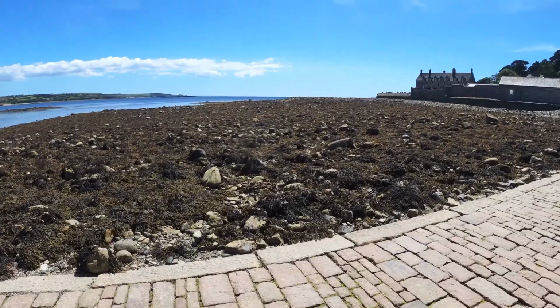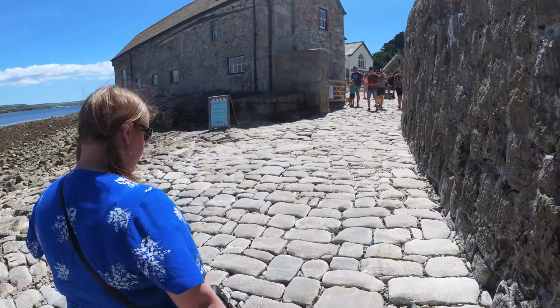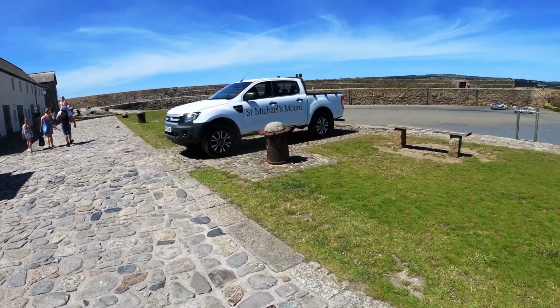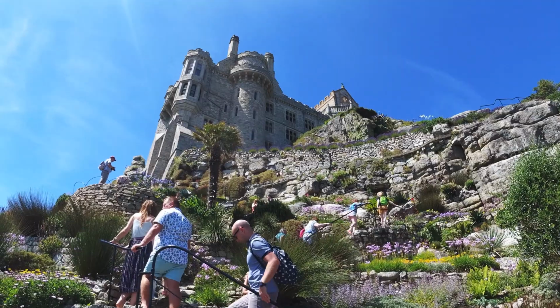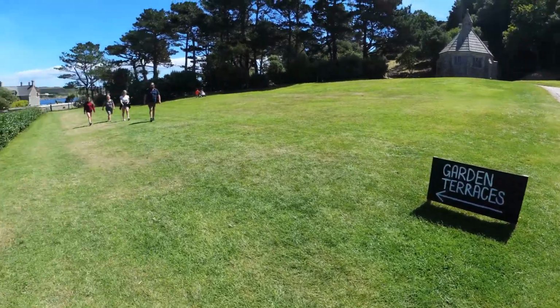That is a shed load of seaweed. So yeah, our ticket won't give us access to yonder castle. That was another 20 quid. Who could be bothered with that? So it's garden terraces for us.